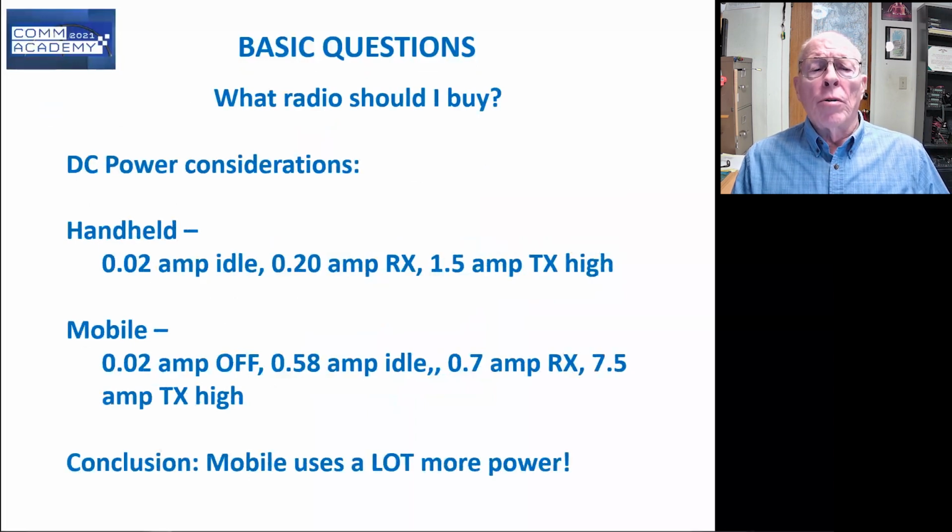I took a handheld radio I own and a mobile radio I own, and I measured the power draw into those radios. The handheld turned off had no power draw. Turned on but not in use, no receive or transmit, it drew 0.02 amps of power, very low power. Receiving, it drew 0.2 amps of power, and transmitting on high power, about 5 watts, it drew 1.5 amps of power. The mobile radio, turned off, drew 0.02 amps of power, turned on and idle, drew 0.58 amps of power, receiving drew 0.7 amps of power, and transmitting on high power drew 7.5 amps of power.